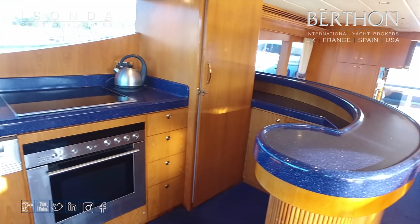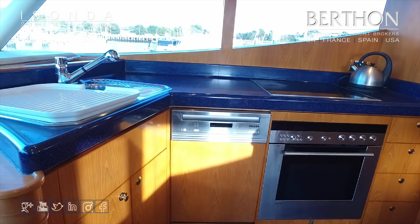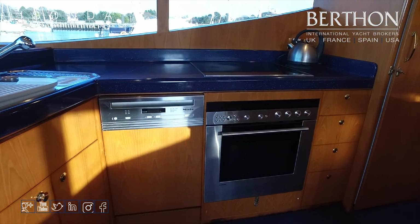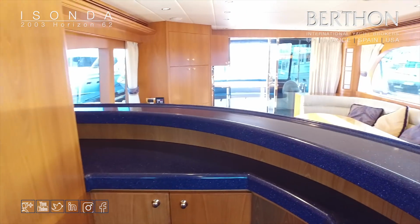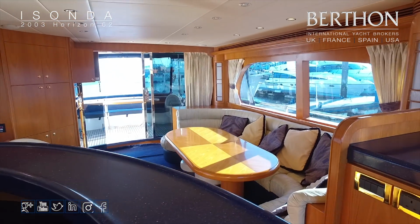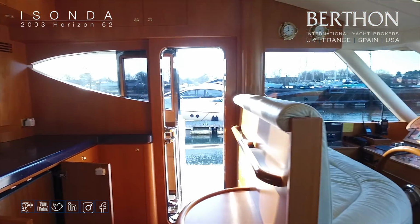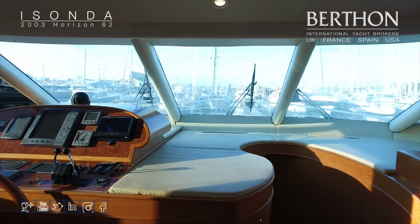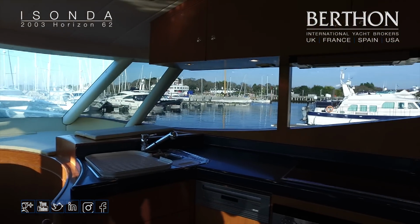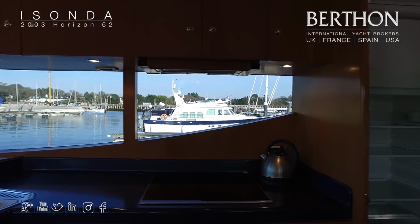This is the main galley. So it's all electric cooking on board. We've got an Onan 13.5 kVA gen set for cooking and electricals when offshore. Dishwasher is fitted. There's a large standalone fridge freezer, sink towards the forward end, and of course plenty of light coming in here.